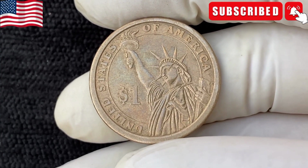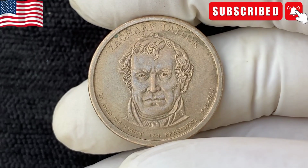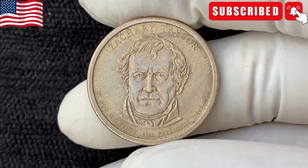Taylor's presidency, however, was brief. He died just 16 months into his term, leaving behind a mixed legacy. While his presidency was marked by his firm stance on the expansion of slavery into new territories, his sudden death left much of his political agenda unfulfilled.